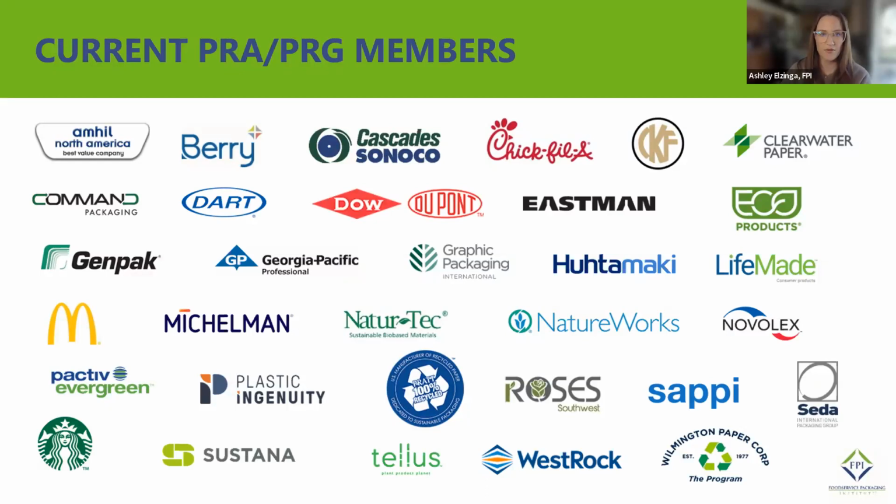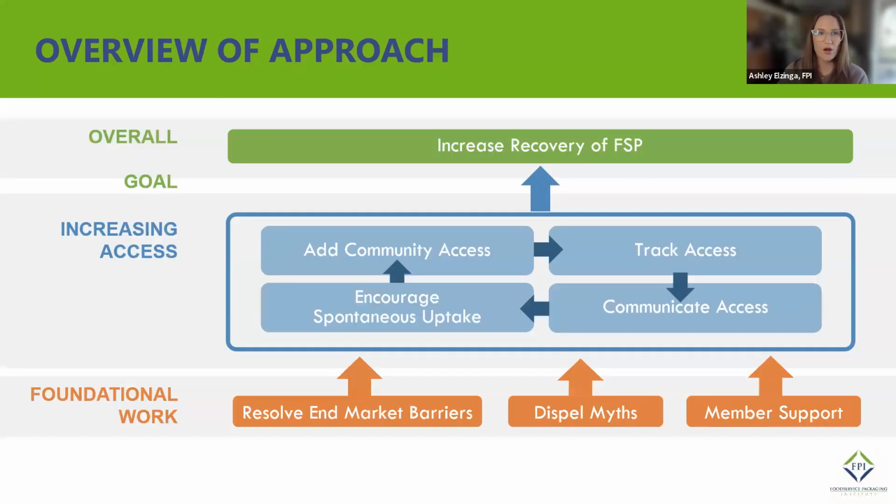As you can see, we have a very large chunk of the supply chain, all the way from the material suppliers to the brands to the recyclers that you see on the list here. And our overview of our approach is, our overall goal is to increase the recovery of food service packaging. So to do that, we understand that we need to increase access. So we need to make sure that the communities and those residents have access. We track that access.